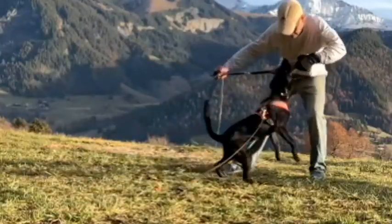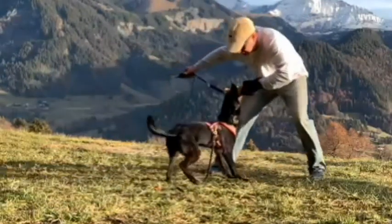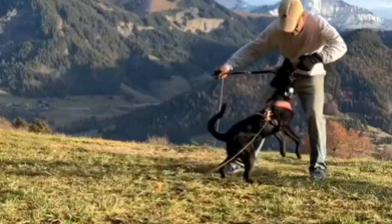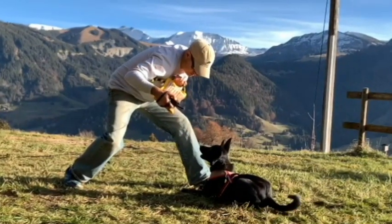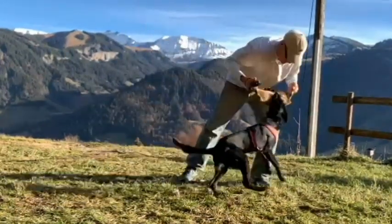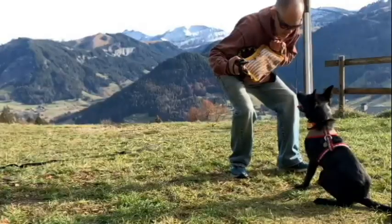Now, we also do bite exercises with the pillows and tugs to target that area very young. Punch it. Punch it. Yes.